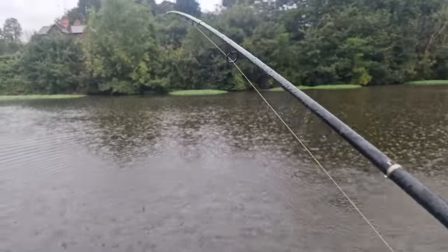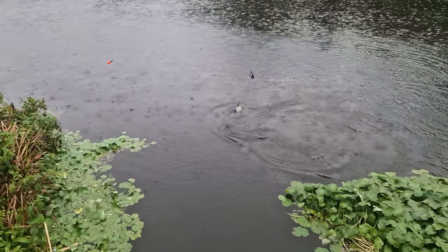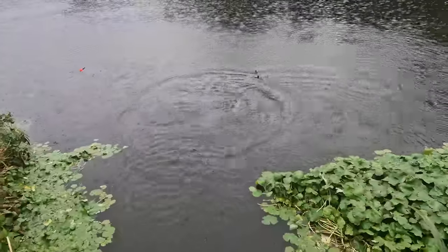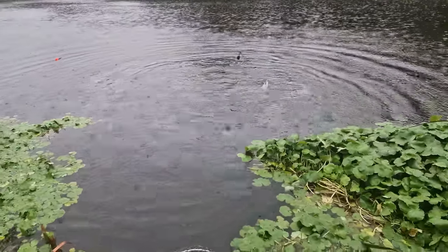So with the rain coming down, the rod is off again, and when you least want to bite, most definitely, let's take a look. We've waited a bit more time for this next bite. With the rain pouring down, that ledger has gone again. Again, not a massive pike, but slightly better than the last one. Definitely angry.